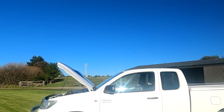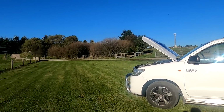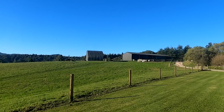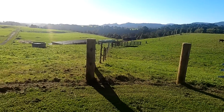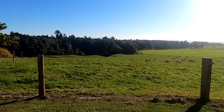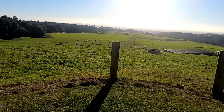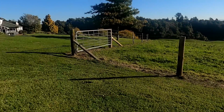So we're back. Let's have a look at the day we've got out here today. Oh, you can see our fence has been finished. It's looking pretty good too. There were cows in the paddock a minute ago, but they decided to leave. It's just a gorgeous, gorgeous day.